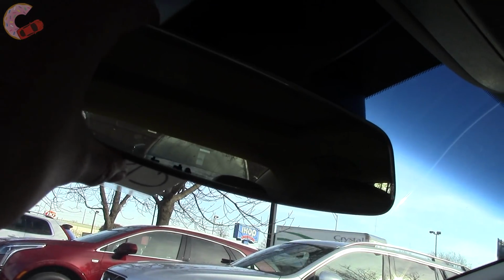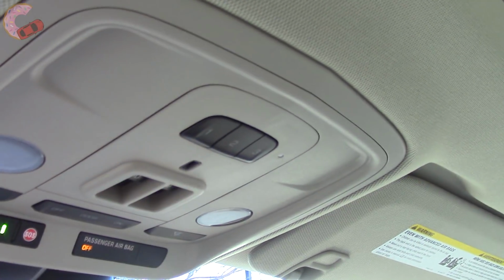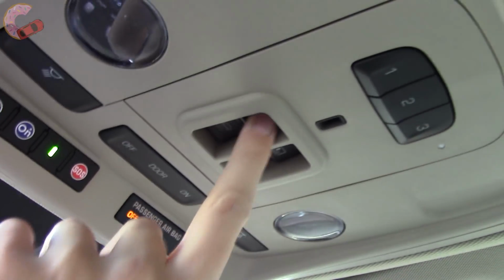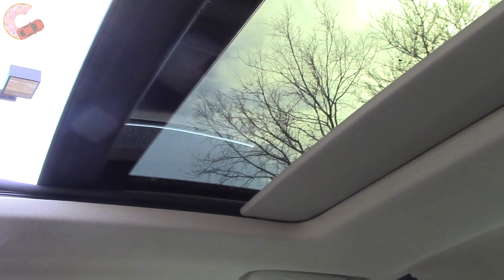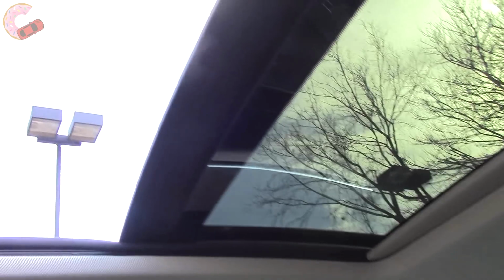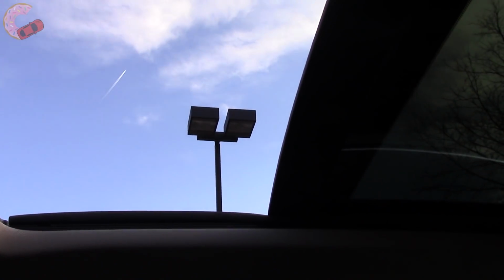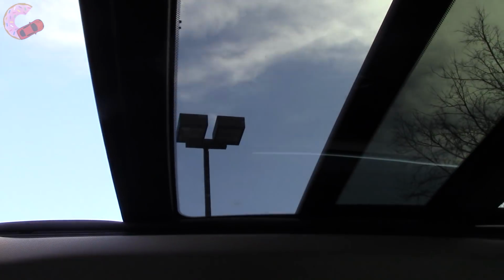The mirror is frameless glass auto dimming on all models, and the universal remotes are up here. Higher end models also come with this panoramic moonroof. It is standard on premium luxury and platinums, and optional on our luxury for $1,500. I really like how airy it makes the cabin, but there is no cheaper standard size option.